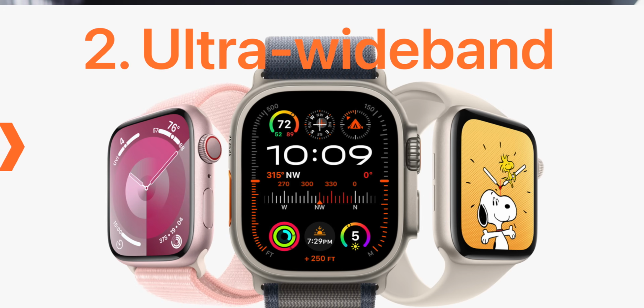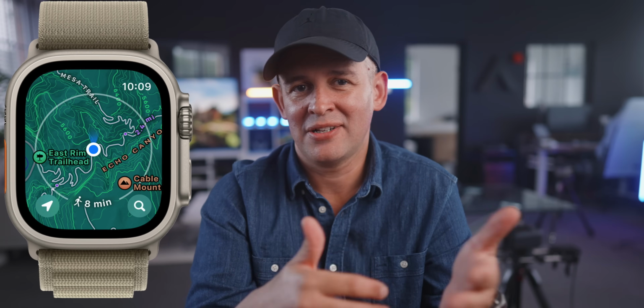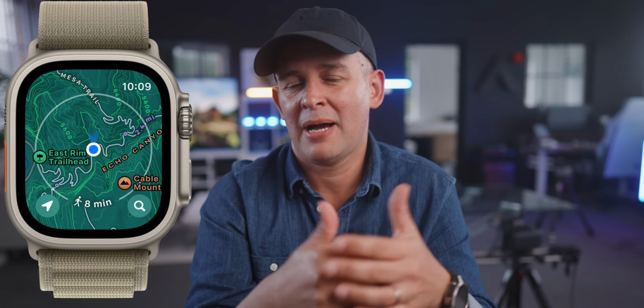The second reason to get the Watch Ultra 2 is the new ultra wideband chip, or U2 for short. In English it means we're getting better accuracy in location and GPS and better maps experience as a result. It also means you're going to get better interaction with the iPhone and HomePod with precise location now, just like we had with AirTags and the iPhone.